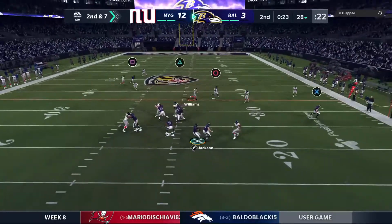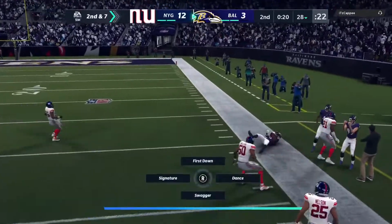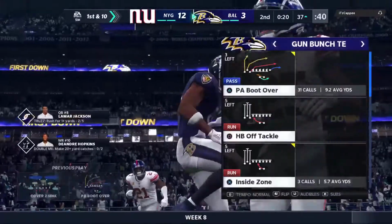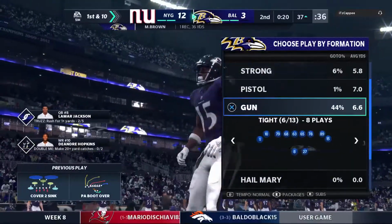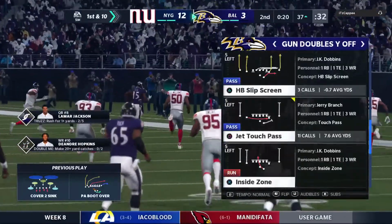Off the play fake, here's Jackson. He's going deep for Brown. Oh, this is taken in. It's complete. Yeah, he's going to be out of bounds, but not before he takes it inside the 40. What a play that turns out to be. 36 yards. 1st and 10 at the 37-yard line.